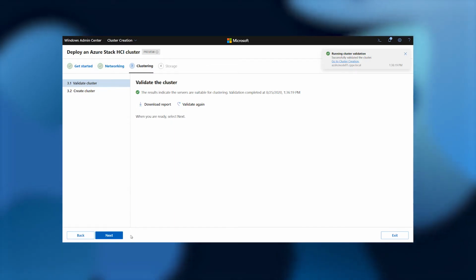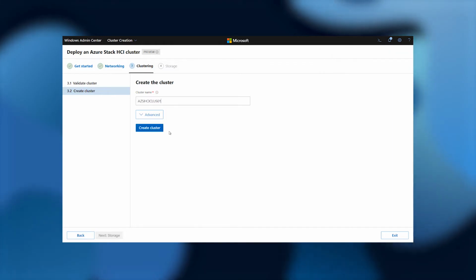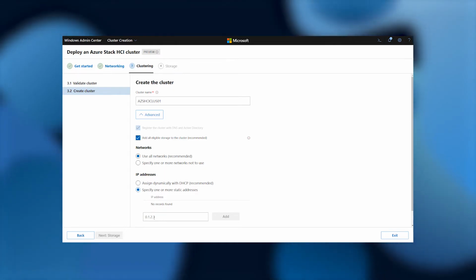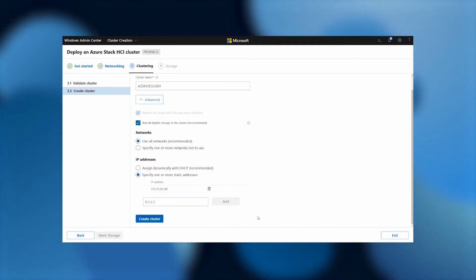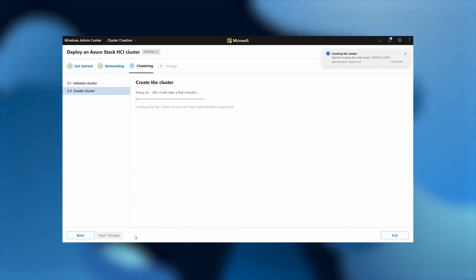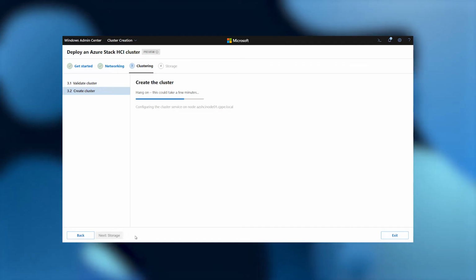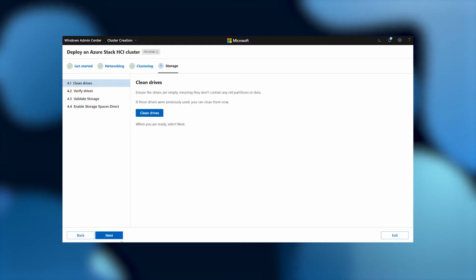We can carry on and create the cluster now by defining a name for our cluster. And in addition to that, we want to assign an IP address in our environment to this cluster resource so that we can communicate with it effectively. So we'll click Add. And then finally, we'll go ahead and create the cluster. So we're building on that solid foundation through the validation process, and we're finally now actually creating the clustered infrastructure. And that just takes a few moments, and there we're done, quick as a flash.